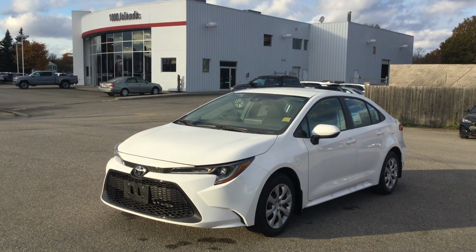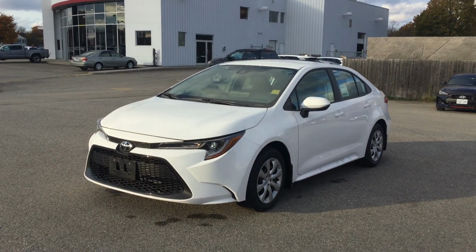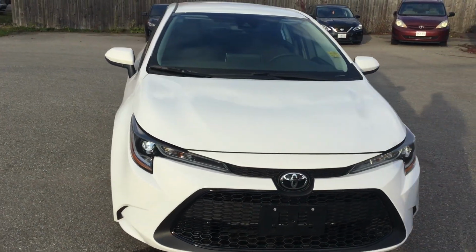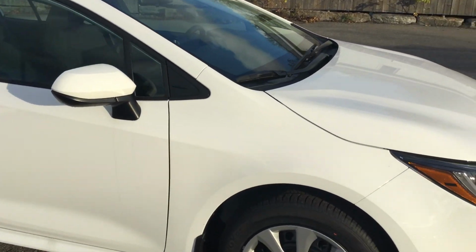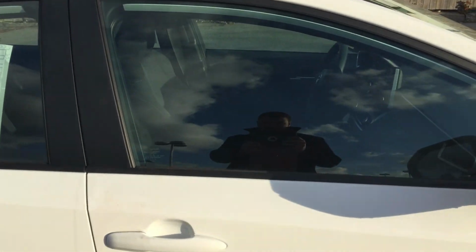My name's Dawson, and we're going to be looking at the 2021 Toyota Corolla LE front-wheel drive. This comes with a 1.8 liter four-cylinder engine, produces 139 horsepower and 126 foot-pounds of torque. Comes with a set of 16-inch rims. Let's take a look at the inside.